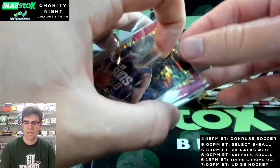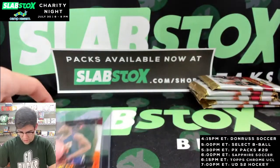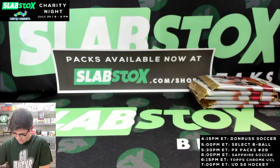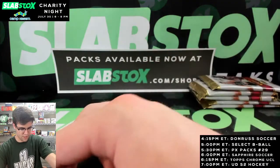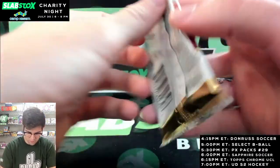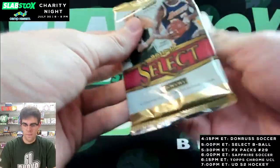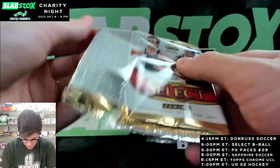Oh, Poseidon, that'd be insane, would that not? Most likely someone's walking away with a Trout Update rookie. Yeah, nice Ingram. There you go, the center fielder. Benjamin K with number 8. Come on, let's get a good numbered card out of this pack.